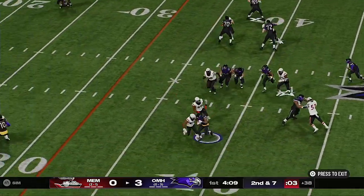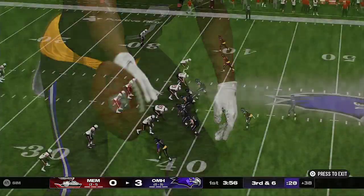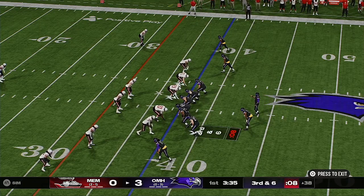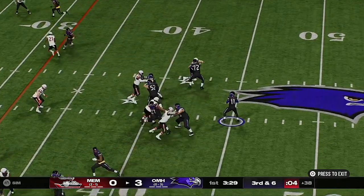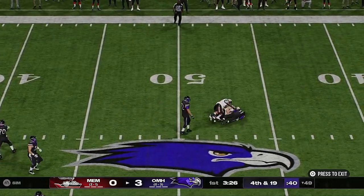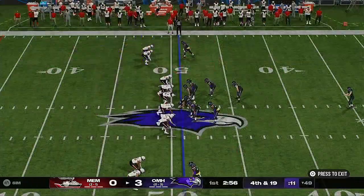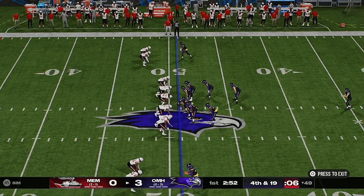Now a fake on the jet sweep, and they'll instead run up the middle. And they will only muster a yard here to the 38. If they want a first, they need to get the football to the 32 here on third down. Here's Wilson. Escaping the pressure right. And he can't get rid of it. He's taken down. Multiple defenders getting to him there for a huge loss.